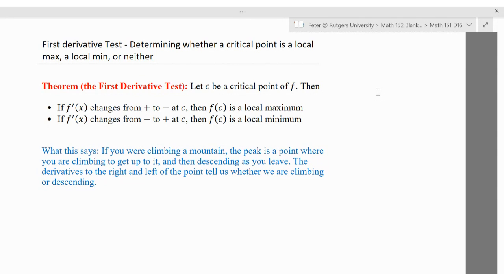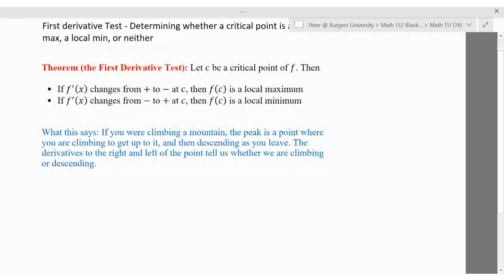So the first way that we can determine that, it's not the easiest way, but it is one way we can determine it, is something called the first derivative test, which will tell us whether a critical point is a local min, a local max, or possibly neither. So the first derivative test says, let C be a critical point of f. If f prime changes from positive to negative at C, then f is a local maximum. And if f prime changes from negative to positive at C, then f is a local minimum. So what does this really say?